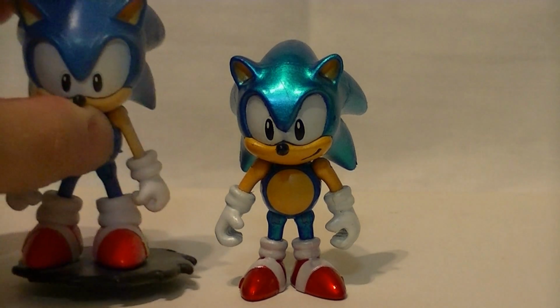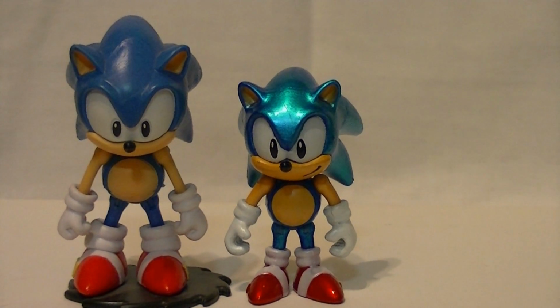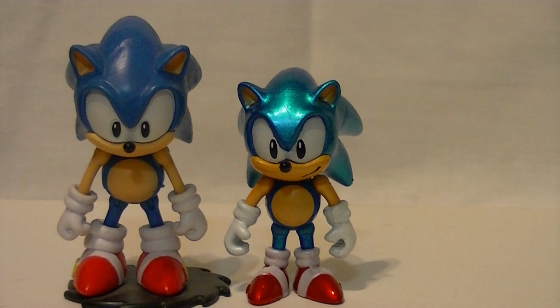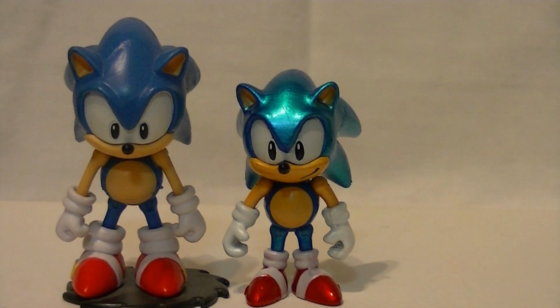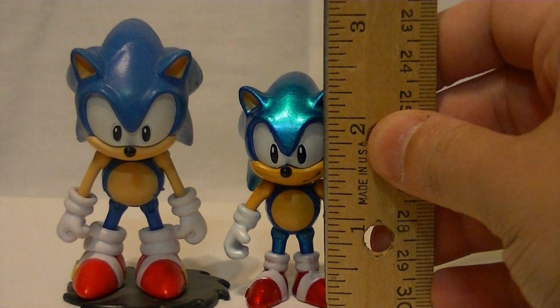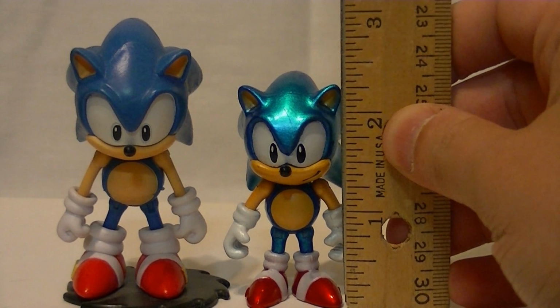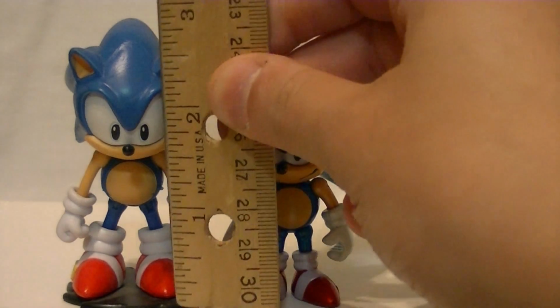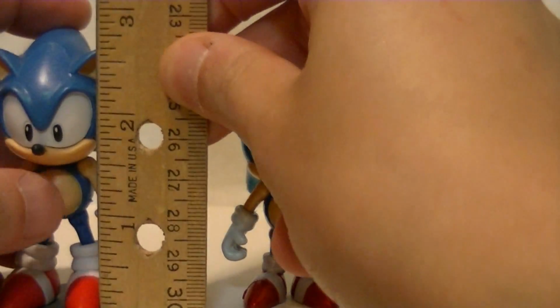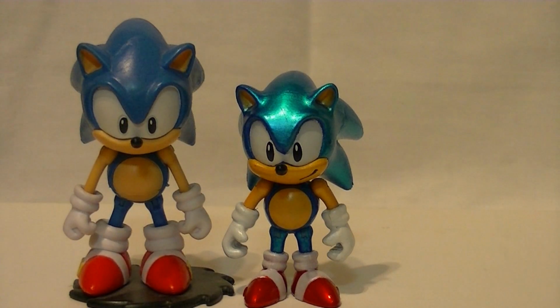So we gotta compare Classic Sonic to Jazzwares Classic Sonic, and we can see he is significantly smaller. Let me get a ruler so we can get some real numbers in here. So Tomy's Classic Sonic is just about 2¼ inches tall. Maybe you can say 2½ if you count the high point of his spine, but to the tips of his ears is 2¼ inches. Whereas Jazzwares' attempt made it up to 2¾ of an inch, almost 3 if you count the top part of his spine. So it is a smaller scaled Sonic figure.